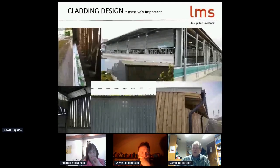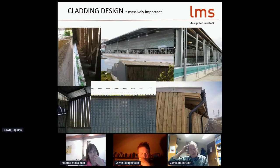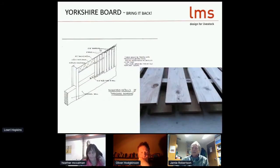And basically, if I was in Wales, the next slide, what you need to bring in more is Yorkshire board. Yorkshire board is where you have 2 lines of boards. If Larry can move that on. 2 lines of board. It lets plenty of air through, but it slows down the air speed and it stops the rain coming in, which of course, again, your wet and windy climates. So a tight building is actually a dangerous building because it doesn't produce a lot of fresh air.